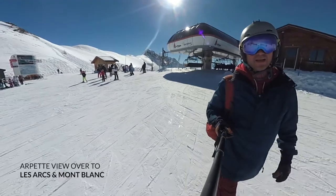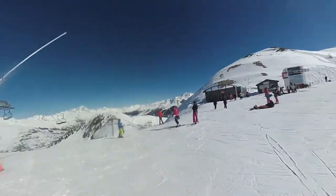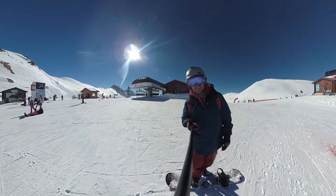Top of our pit, and that's the first time we get a glimpse across onto Les Arcs. And I'm blowing the distance there too. Yeah, so that's Les Arcs across there. And as I say, extremely close and very easy to get to.